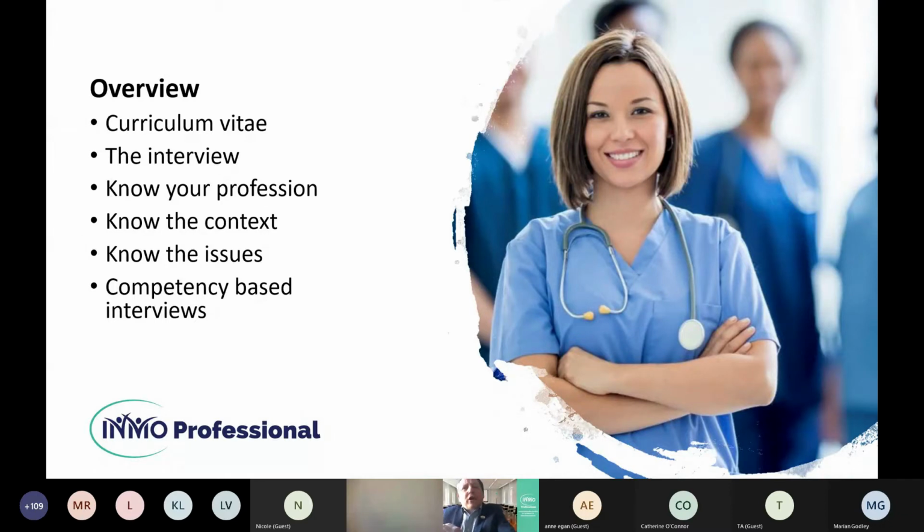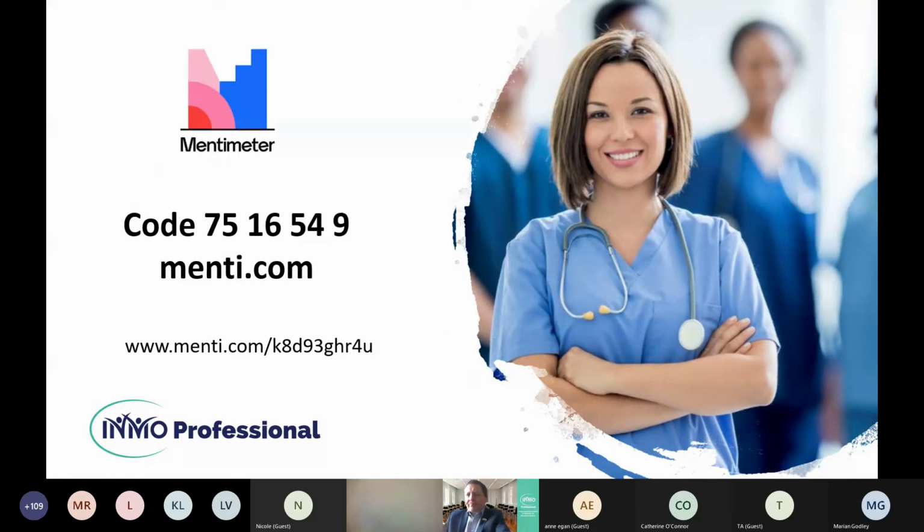And then we'll finish it off with competency-based interviews, the specific issues in relationship to that. But just also to say about the fact that it's at the end, all of the information that comes before enables you to perform at the interview. So there is a connection with all of the information.